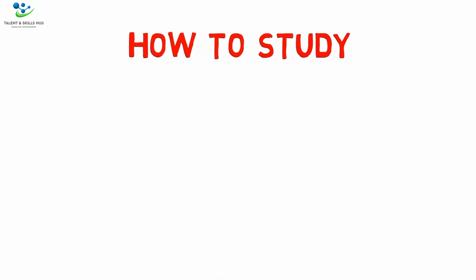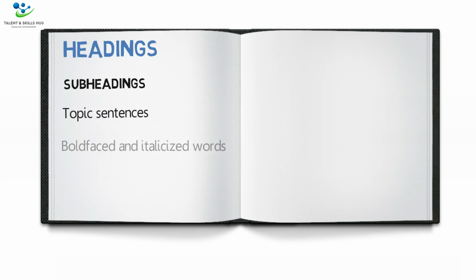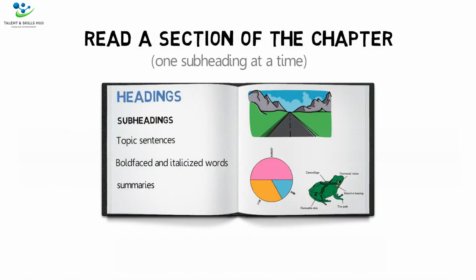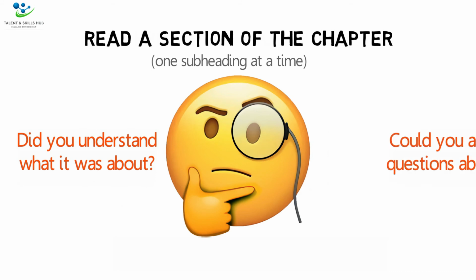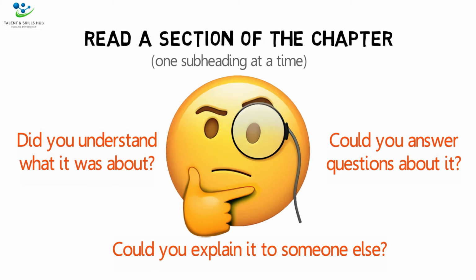How to study. Preview the chapter. Look at headings, subheadings, topic sentences, bold-faced and italicized words, pictures, diagrams, graphs, summaries, etc. Read a section of the chapter, one subheading at a time. Put the book down and ask yourself what you just read. Did you understand what it was about? Could you answer questions about it? Could you explain it to someone else?